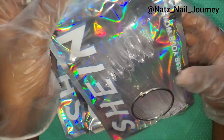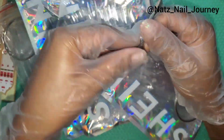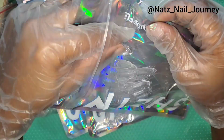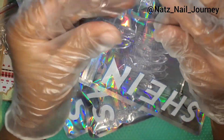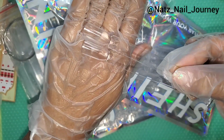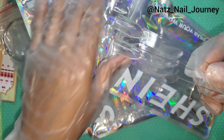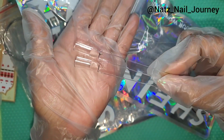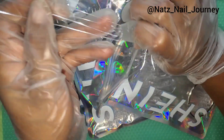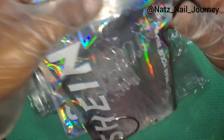And I went ahead and I got swatch sticks. I got some short square swatch sticks. These were, I think, $1.50 or $2, and they are the 48 piece packs. So I went ahead and got four packs of those. Yeah, so the tips were 100 pieces for $2.50.